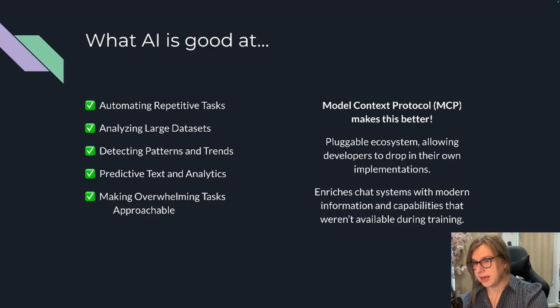Automating repetitive tasks, analyzing large data sets when maybe the information is too cumbersome for an individual to take on immediately. Detecting patterns and trends within code. We're all human. We tend to make mistakes, and sometimes we can miss patterns and trends unless we're really looking at a specific slice of a data set.